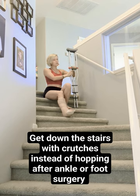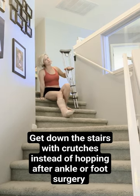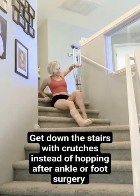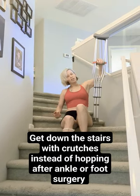So you're gonna grab them, you're gonna put them both in one hand. I like to put them in my non-dominant side so I can use the other one to help me down. Squeeze on really tight to the handles, and then you're gonna bump scoot, and you're gonna move them along the way. So better than chucking them down the stairs.